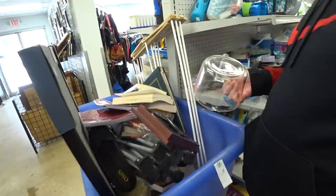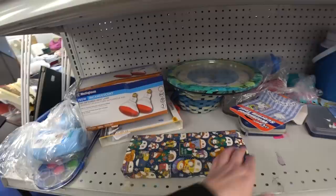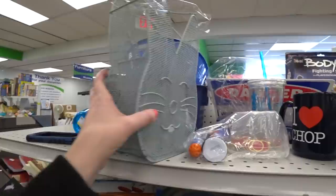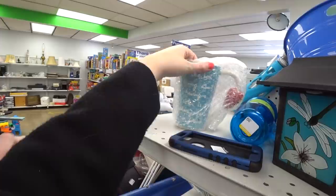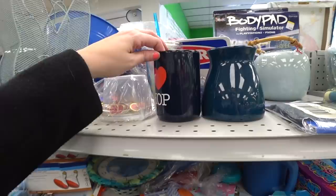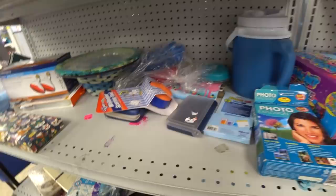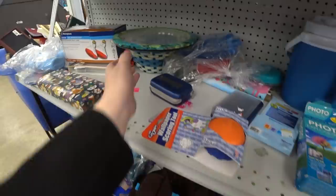Okay, let's take a look down this aisle here. What is this thing? Snowman wooden votive holder. Can't really tell what it looks like. Oh, I missed it. Did you have it open? You didn't. No, I didn't have it. Oh, it was still wrapped up. What's Chop? I love Chop. Danger, world's messiest room. Wallpaper. Scoring tool. What's this clock here?